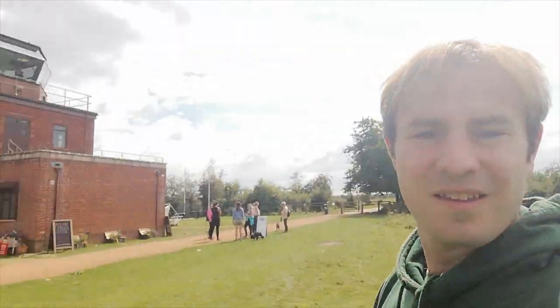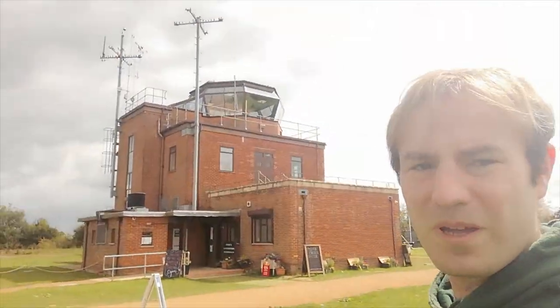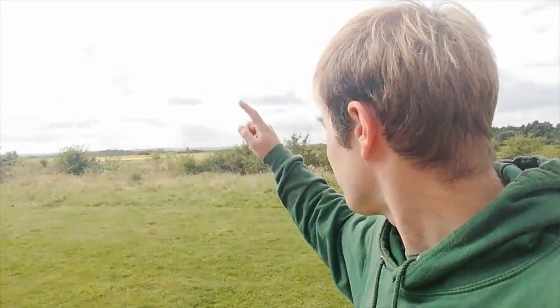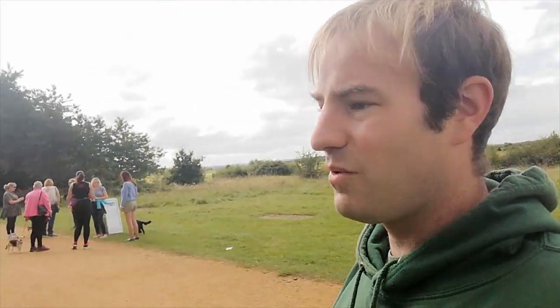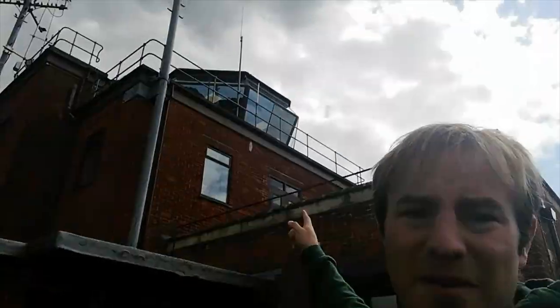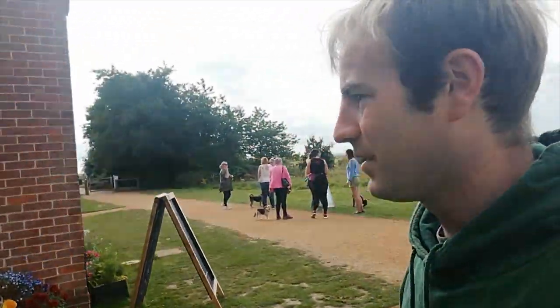And here is the old control tower. So before we go to the miniature railway, I thought we'd have a look at this, seeing as it's next door, why not? And then I'm going to walk across the very vast common along the old runway to find the miniature railway. It's a cafe on the ground floor, and there's a bit of a museum on the upper floors. So let's go and have a look.